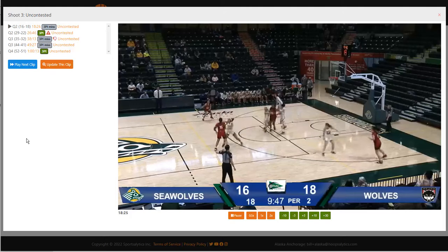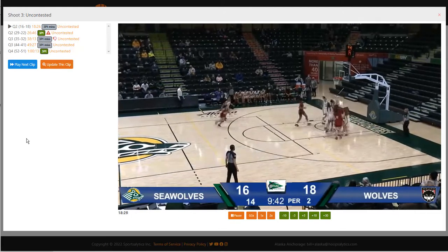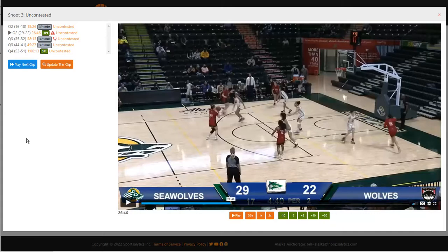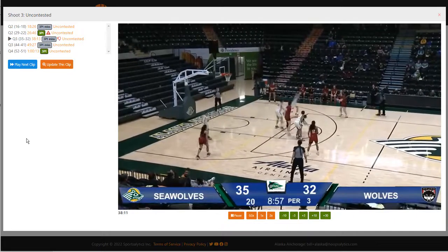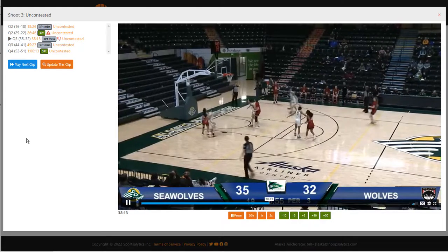So here's one, for example. Again, the weakness of the zones is usually three-pointers. Here's the one we saw previously where the low post was not guarded. We made this one. Here's another one where the low post probably should have gone out to the corner, but didn't do so. Uncontested three.